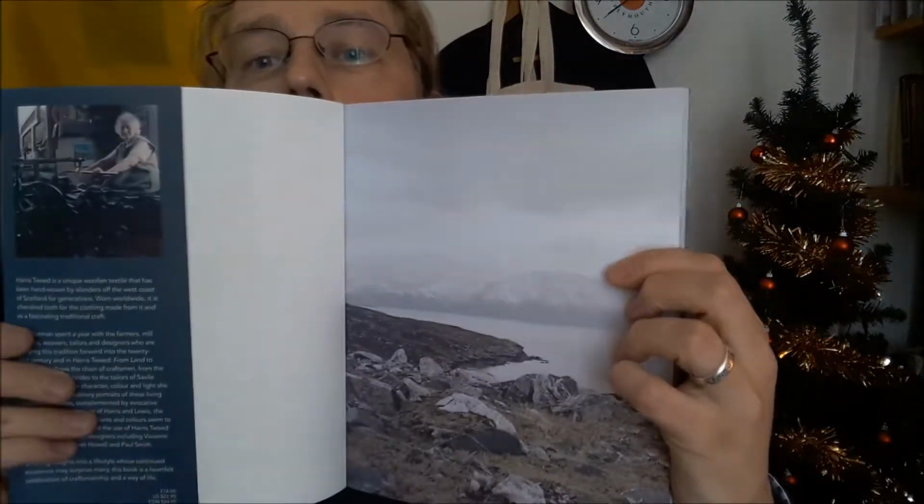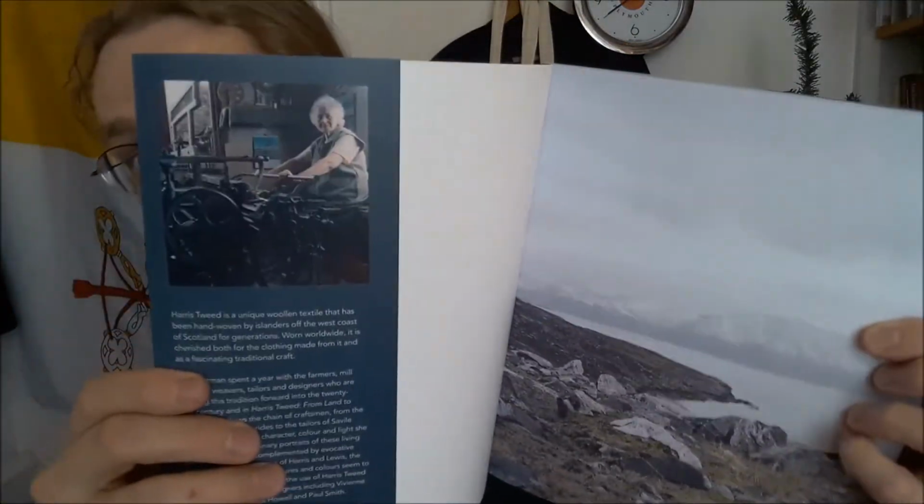Yes, so what can we say? This documents the production of tweed in the Outer Hebrides, its use in the mills and factories, how it makes its way into clothing outlets and Savile Row and similar custom suit and jacket manufacturers, and the fashion industry. It's really visual, so you get loads of beautiful pictures of Hebridean islands and the people who make the tweed.